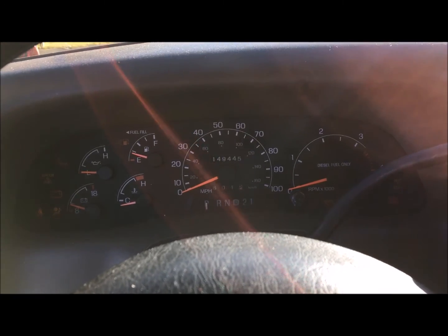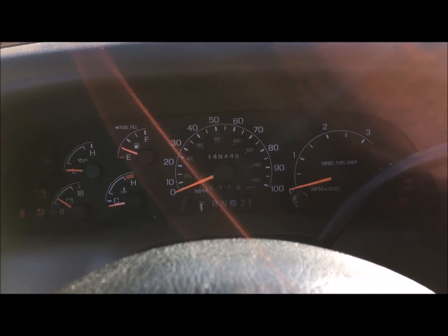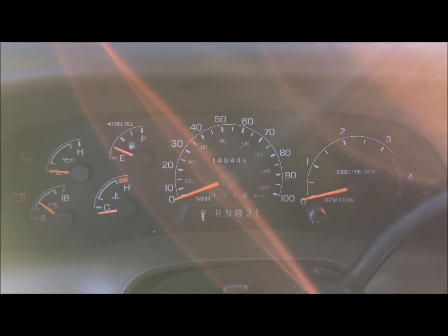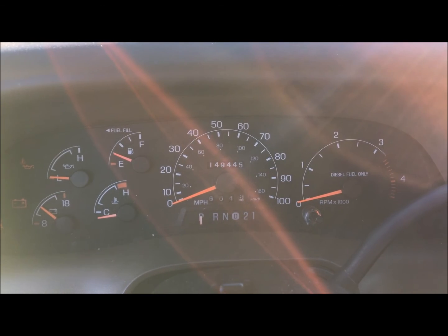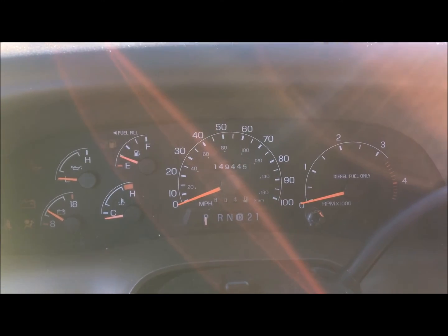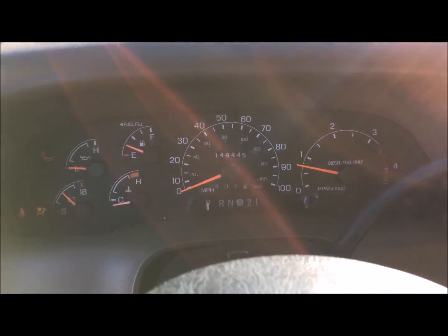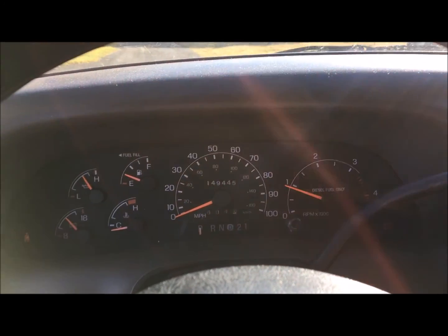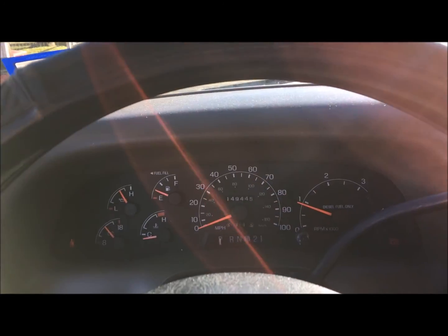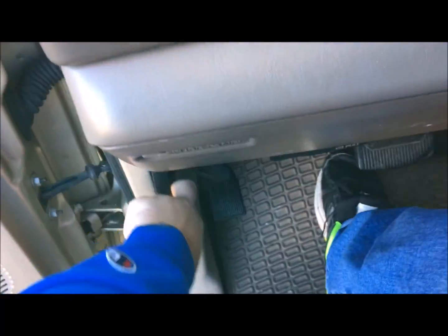You can cycle the glow plugs, and start this. Sometimes when it's extremely cold like that, yeah, it does kind of lope a little. But now it's up and running. I'm going to show you under the hood.